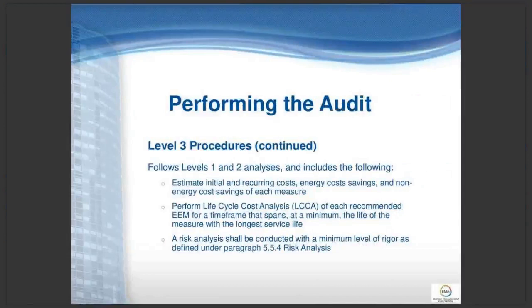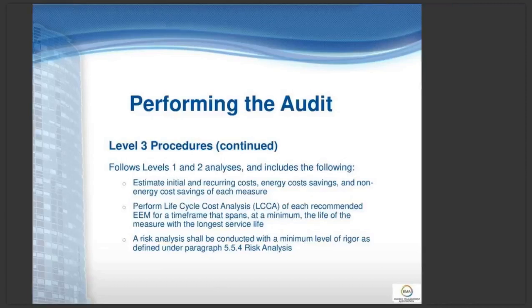Initial and recurring cost. And again, the analysis on the economic side tends to increase as you go from level 1, which is oftentimes simple payback, to level 2, which is oftentimes some sort of present worth analysis, to level 3, which is oftentimes a life cycle cost analysis. And we'll talk a little bit about those in just a second. And then finally, a risk analysis with respect to the project.